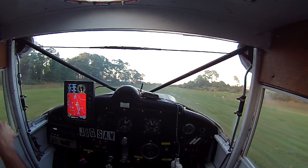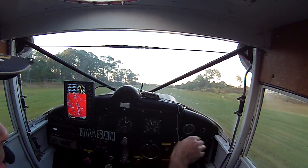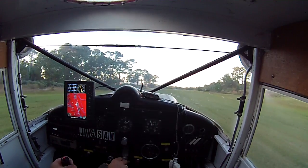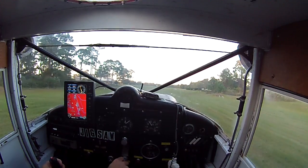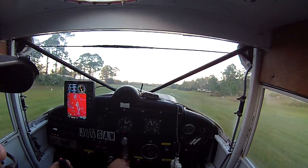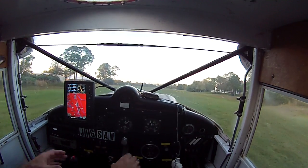We're here in a grass strip in Vero Beach, Florida, commuting down south to Palm Beach, where we're gonna catch a JetBlue flight over to New York. Beautiful evening, winds are calm, nice and clear.